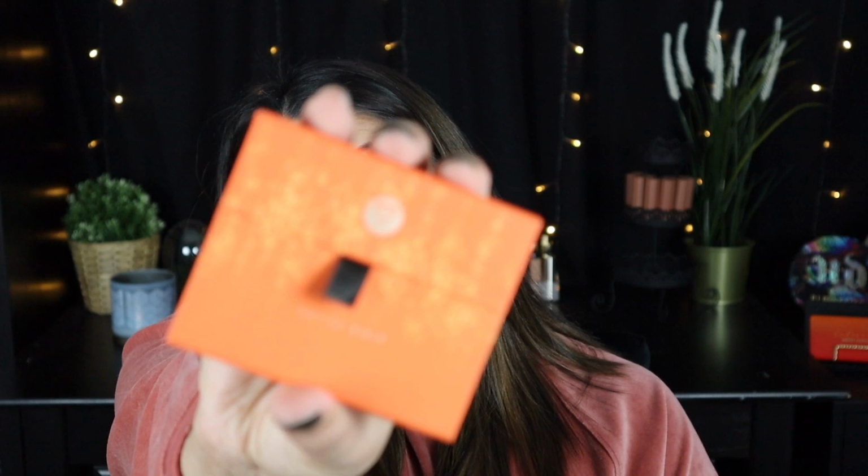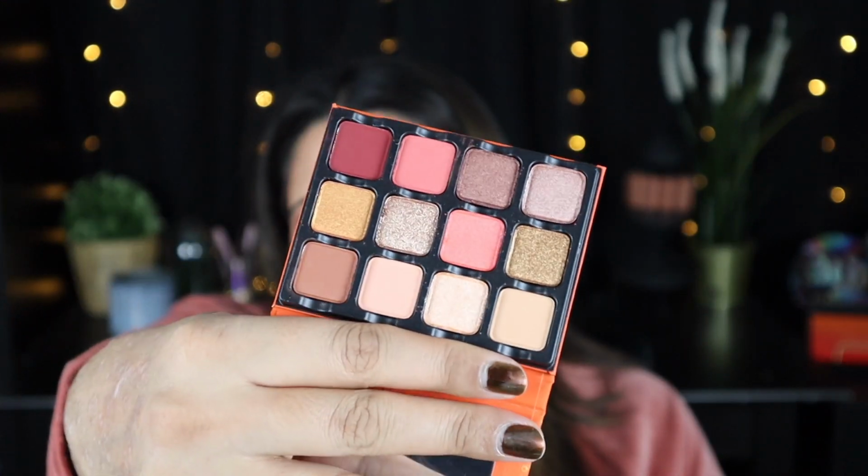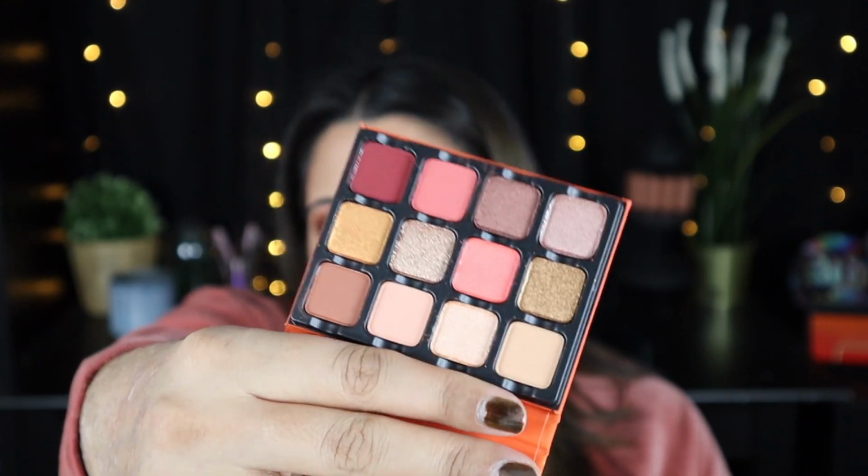Whoops. I have this little Viseart Aperol Spritz Edit. I bought this one because the color story seemed the most fun to me, but I don't know. It's pretty, but it's very basic. But if you guys want to see this, I can let you know. I think this would be a really cute spring palette, so let me know because I think this is part of their permanent collection.